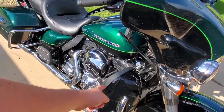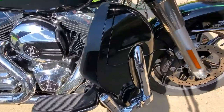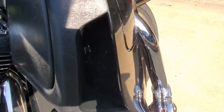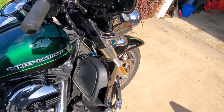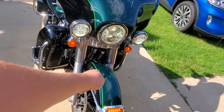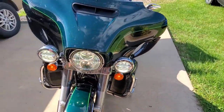But I like that it's liquid cooled. Of course, your radiators are in here. Got a little fan. I don't know if you can see in there. Looks like a little PC fan in there. But the one drawback to these motors is the water pump, which is right down in there on the bottom, tends to go out on these things.